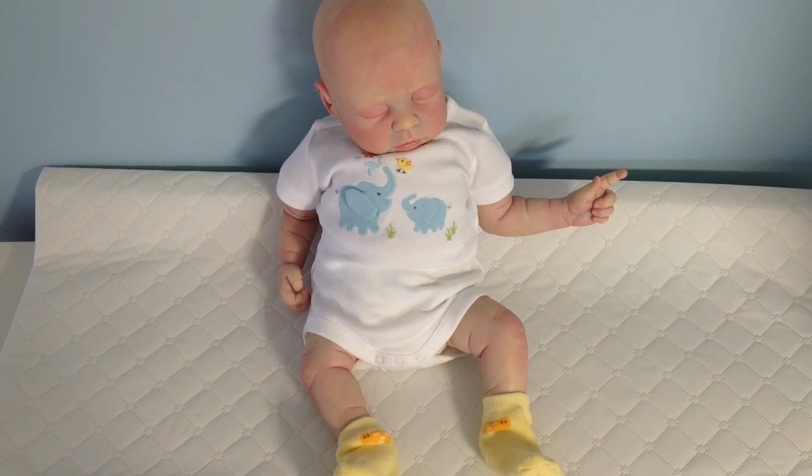I don't like this sweatshirt on you. It doesn't fit you right. But I feel like you need something. I feel like you just need a little pop of color somewhere, don't you, buddy? How about some socks? Some yellow socks? That might be cute. Let's see how these look. Should we go with the hippo? Let's go with the hippo socks.